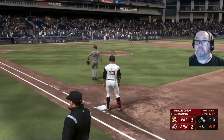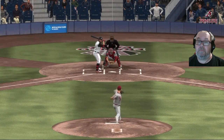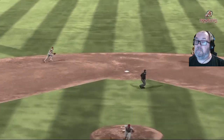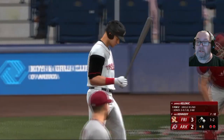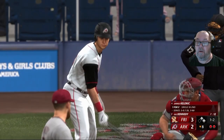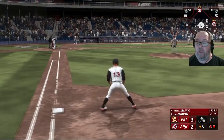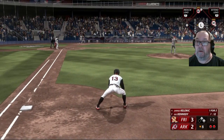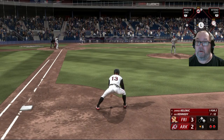Well, that may end up being an at-bat we go back to later on when this game is over. Just kept it simple, played pepper with the middle of the infield, and took it back where it came from. There's just no way to knock it down. Now a huge at-bat for Kellenick in this game. He has a 1-2 count. Let's go, kid. One time right here.